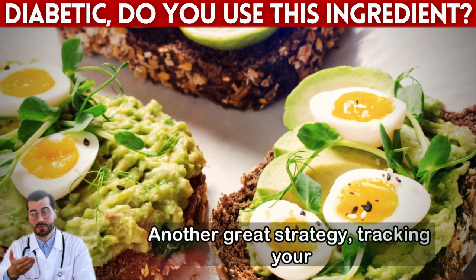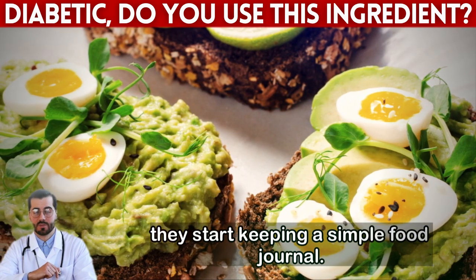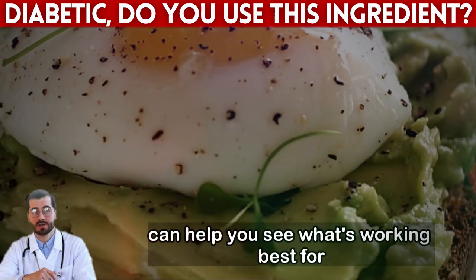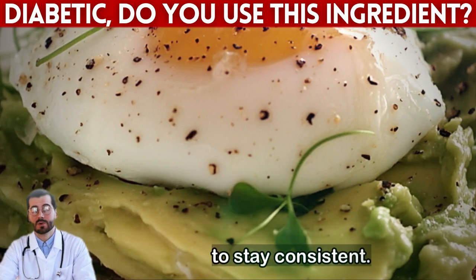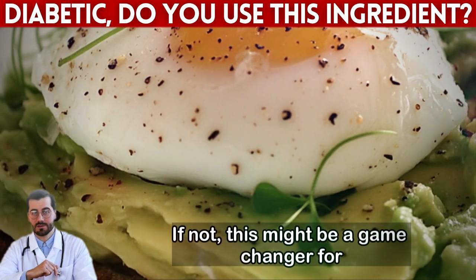Another great strategy, tracking your progress. Many people see even better results when they start keeping a simple food journal. It doesn't have to be complicated. Just noting down how you feel after meals can help you see what's working best for your body. Over time, you'll start to notice patterns, and that awareness will make it even easier to stay consistent. Have you ever tried tracking your food? If not, this might be a game changer for you.